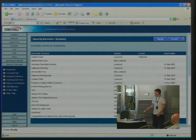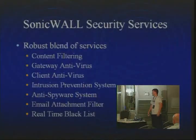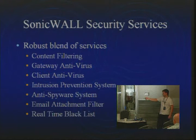And when you go into the section, you automatically come up to the summary, which shows you every security service available, and whether it's licensed or not, and if there's an expiration date on it, because it's by subscription, it'll give you the expiration date, so you know when you have to renew. The security services, I already said them, include all that stuff, and they all work together, just like everything else does.